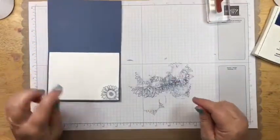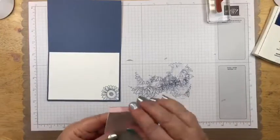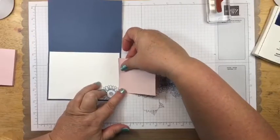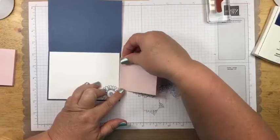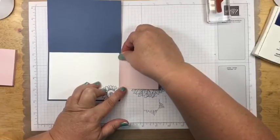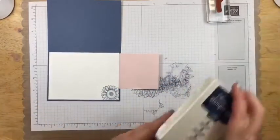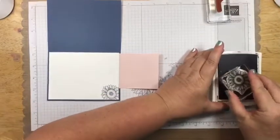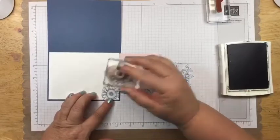So, I'll show you how to do that just in case you mess up like that. So what you would do is lay down a Post-it note to protect your cardstock right here. And we'll just go ahead and fix that while we're talking about it. And then I would just, again, come in and stamp that there.